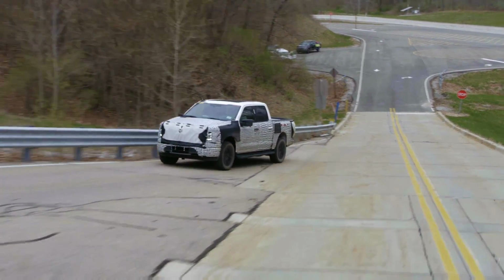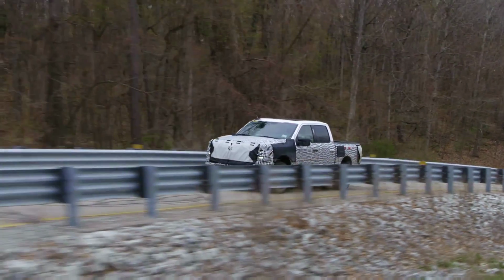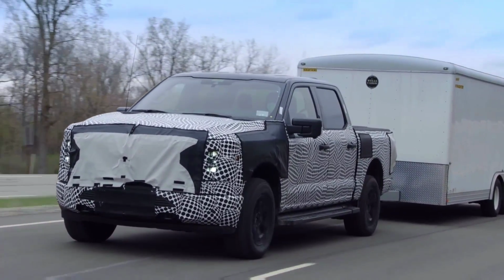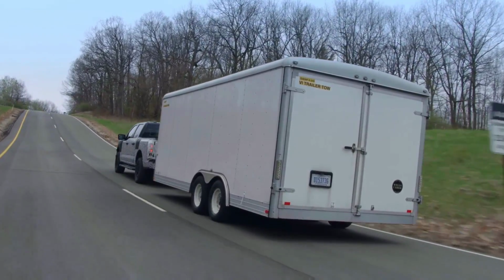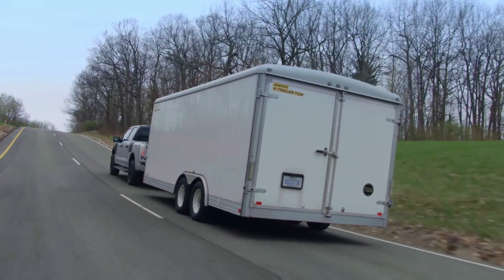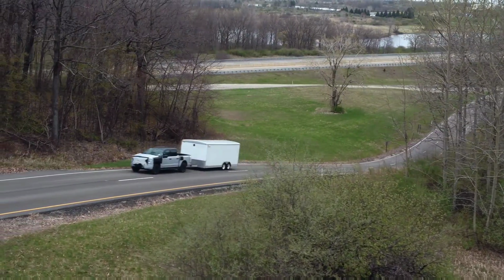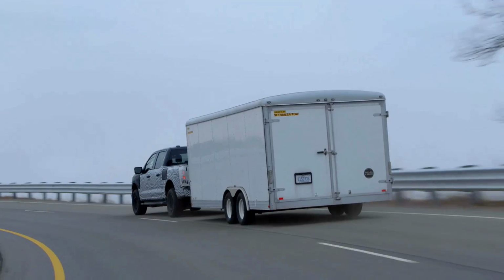Now, part of what they talk about is how quickly this truck can charge. So they're saying that the F-150 Lightning is targeted to get up to 54 miles of range in 10 minutes and charge from 15% to 80% in about 41 minutes. So that's pretty impressive, and that can probably work out for a lot of folks so long as you have the capability of charging it where you're at.